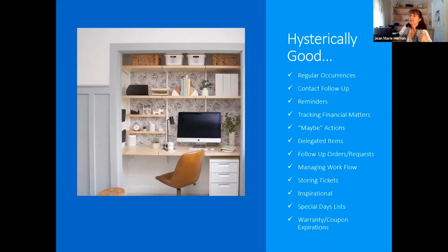Special days lists. Let's say in your business or in your personal life, you want to send birthday cards, you want to send anniversary cards. You can keep a list and then move it month to month so that you don't forget somebody's birthday, whether you want to go out and get a gift, et cetera. And then I think I spoke before to warranty, coupons, expiration. Let's say you get a wonderful coupon and it expires July 31st. Maybe you're ready to purchase something now, maybe you're not, but you have to be reminded of when that coupon's going to expire or you'll lose the opportunity for that little perk.